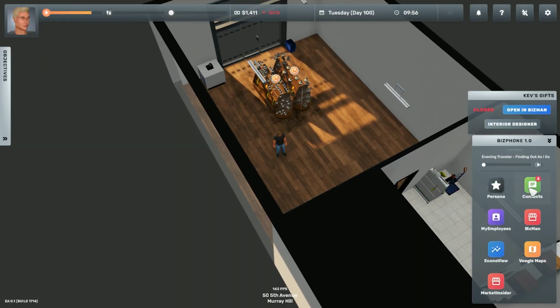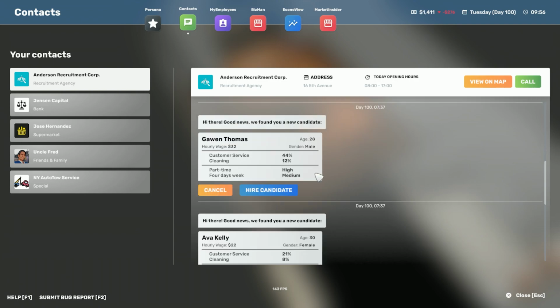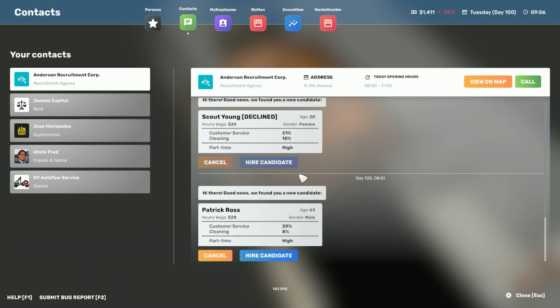So we're just inside the shop. Let's check our phone and see what candidates they've given us. So we've got Gowan Thomas, good customer servicing skill, part-time, and he wants 4 days a week. Yeah, okay. Let's take him. So Ava Kelly's good at customer service, wants full-time work. Let's take her. Part-time, let's cancel that one. And then another one part-time.